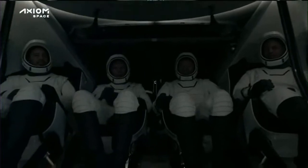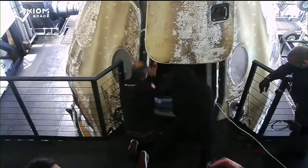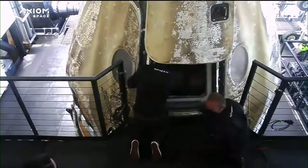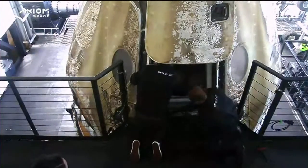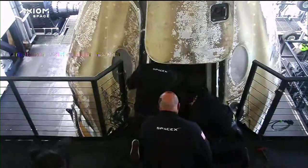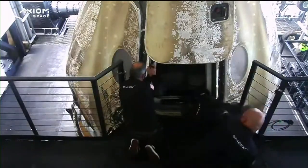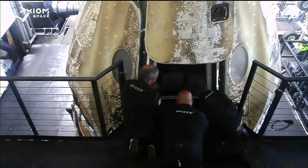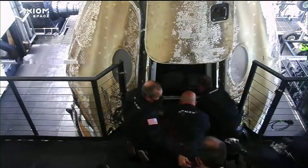So on the far left there, mission specialist Mark Pathy, pilot Larry Connor, then to the right, MLA, and on the far right, Eitan Stibbe. For Mark, Larry, and Eitan, it was their first trip to space. MLA had been to space previously, but as I mentioned before, this was the first time that he returned to Earth via splashdown, so a new experience for him.